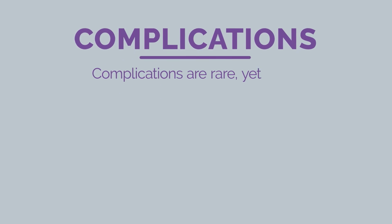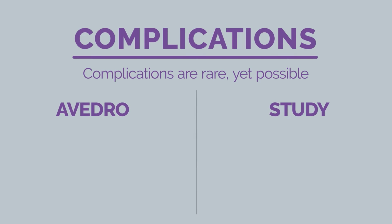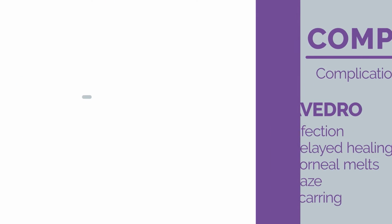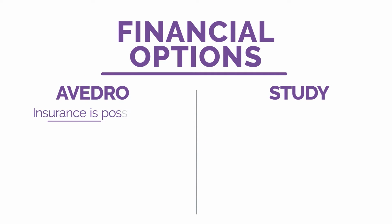Complications. Although rare, complications are possible. Avedro treatment eyes are much more likely to experience complications such as infection, delayed healing, corneal melts, haze, or scarring. These are very rare and we don't expect them. With our study patients, we haven't had any of these. Financially, it's been complicated. Insurance company coverage is possible for Avedro patients only.